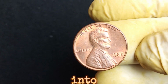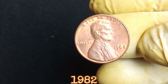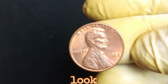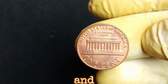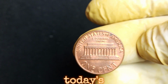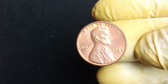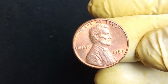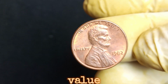Today we are diving into one of the most mysterious and fascinating coins in American history, the 1982 Lincoln penny. This tiny 1-cent coin might look ordinary at first glance, but what if I told you that this coin can actually be worth hundreds, thousands, and even hundreds of thousands of dollars in today's collector market? Yes, you heard that right. The 1982 Lincoln cent is more than just pocket change. It is a coin full of history, mystery, and massive value.